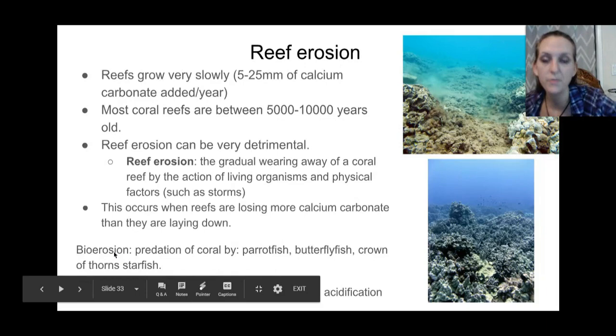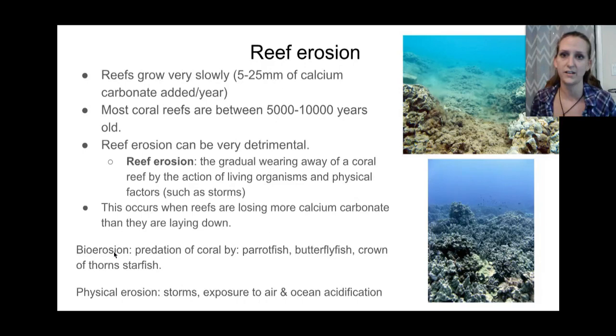All right. Reef erosion. Reefs grow really, really slowly. They only add about 5 to 25 millimeters of calcium carbonate a year, tiny, tiny. Most coral reefs are between 5,000 and 10,000 years old. Reef erosion is detrimental. It's any kind of wearing away of your calcium carbonate, like the coral skeleton. It could be from physical things like storms and the change in pH. It could also be from organisms eating at them and stepping on them.